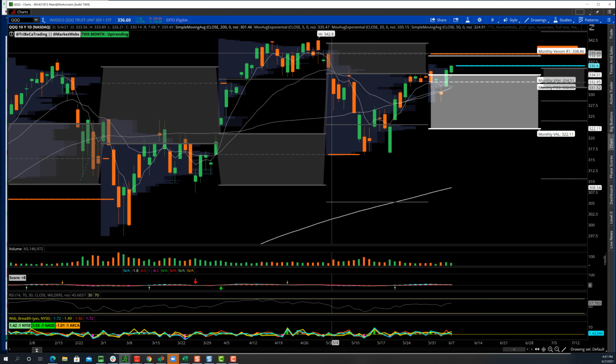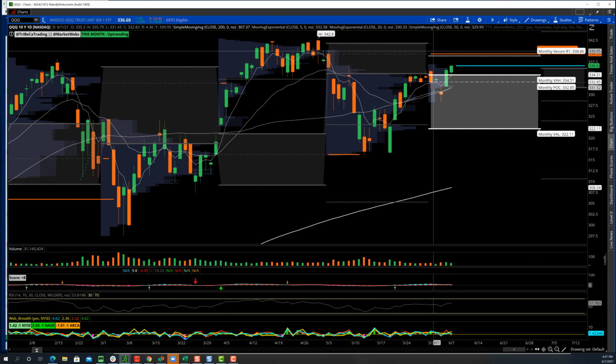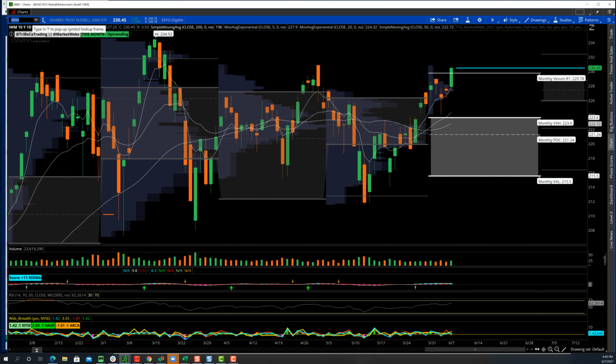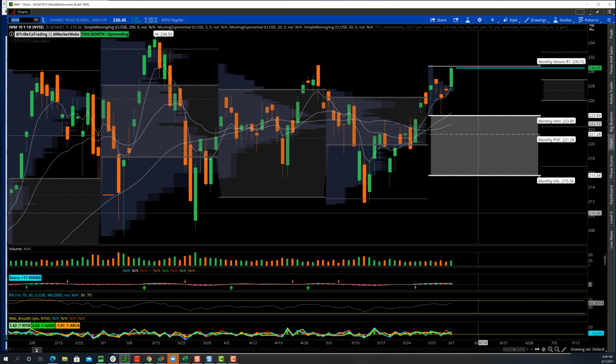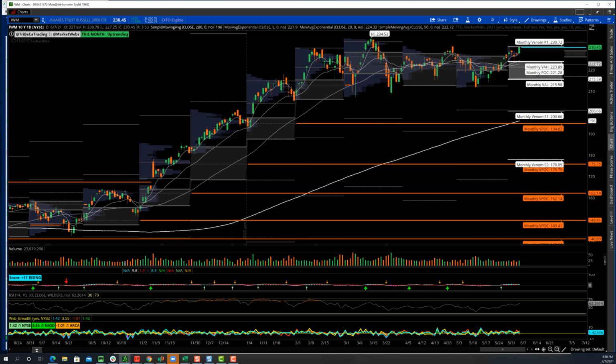Remember, this is a virgin point of control. Price did not really pass through this. Also, there's no overlap between the value areas, so that's why we have a virgin point of control up here at 339. So that's my short-term upside target for the IWM. And when I talk about short-term, you have to map out the rest of the month here. Before we get into that topic of conversation, the small caps continued.